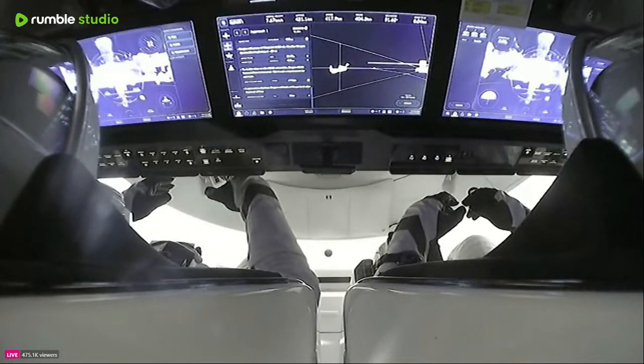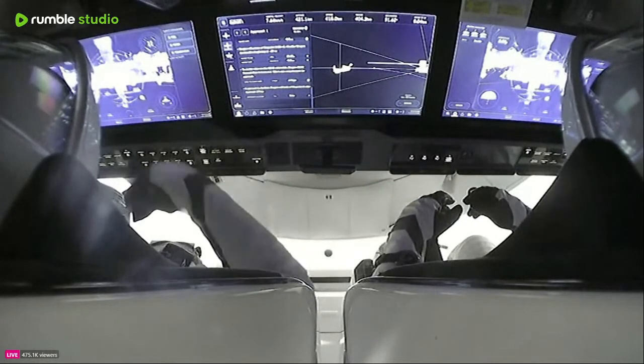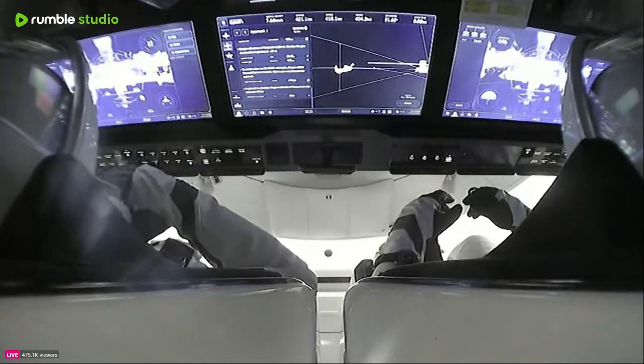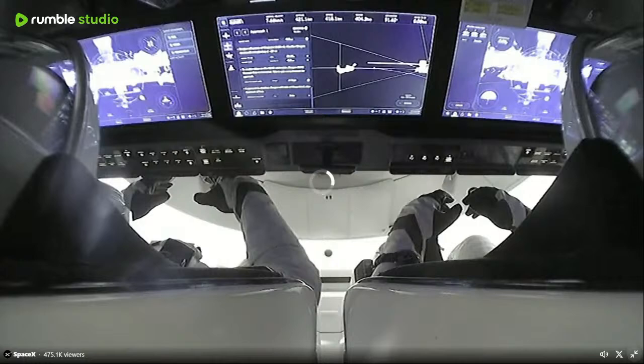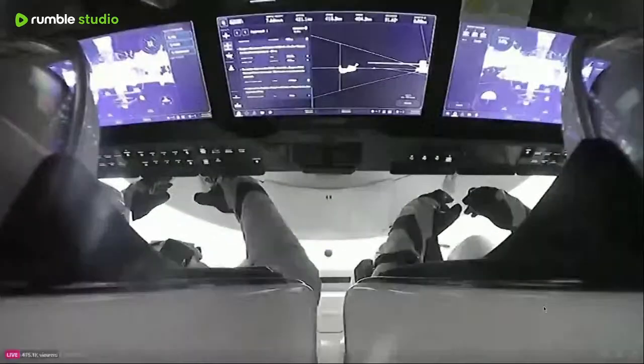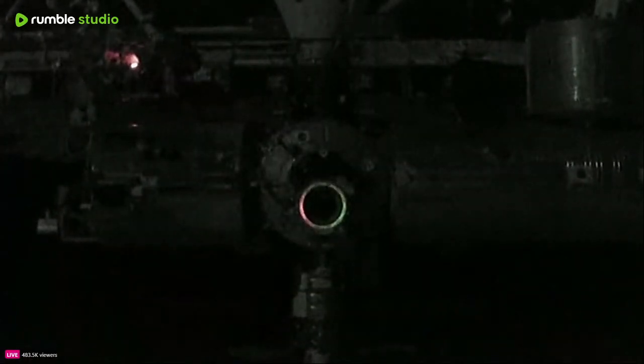And then inside of Dragon Endurance here, you have Commander Anne McClain on the left-hand side of your screen, pilot Nichole Ayers on the right. Next to Nichole is Roscosmos cosmonaut Kirill Peskov, and on Anne's left is JAXA, or Japanese Aerospace Exploration Agency, astronaut Takuya Onishi. Anne and Takuya are returning to the International Space Station for their second long-duration missions, and Nichole and Kirill are on their first missions to space. So it's getting pretty real for the four crew members that make up Crew 10.